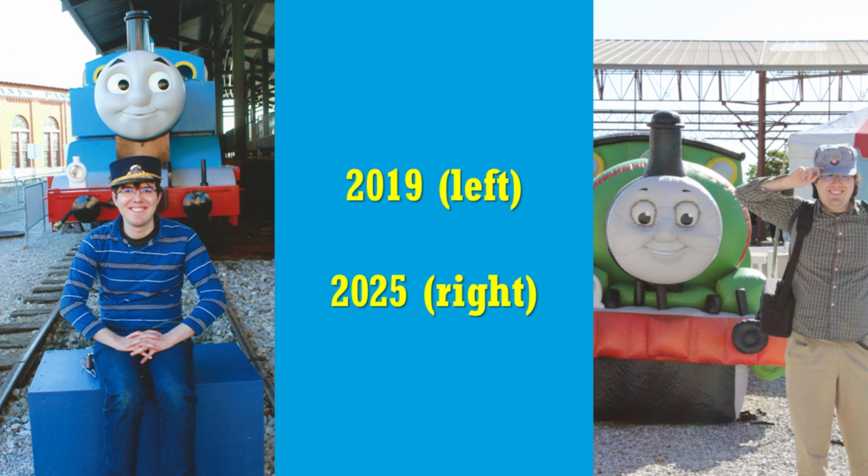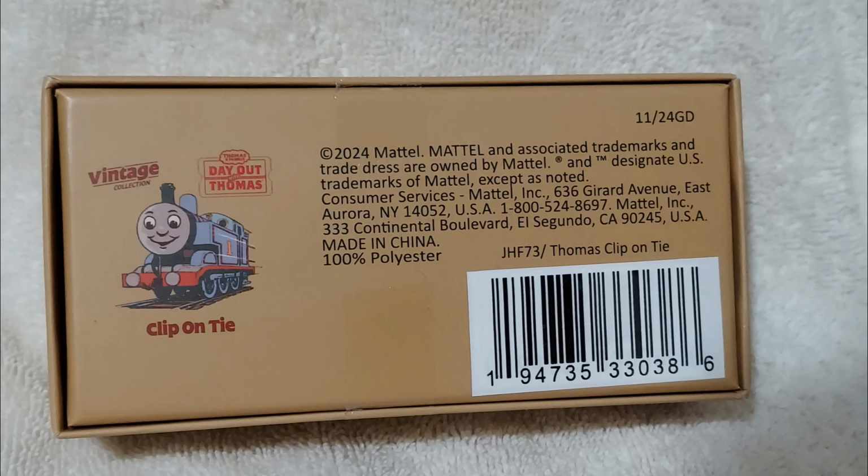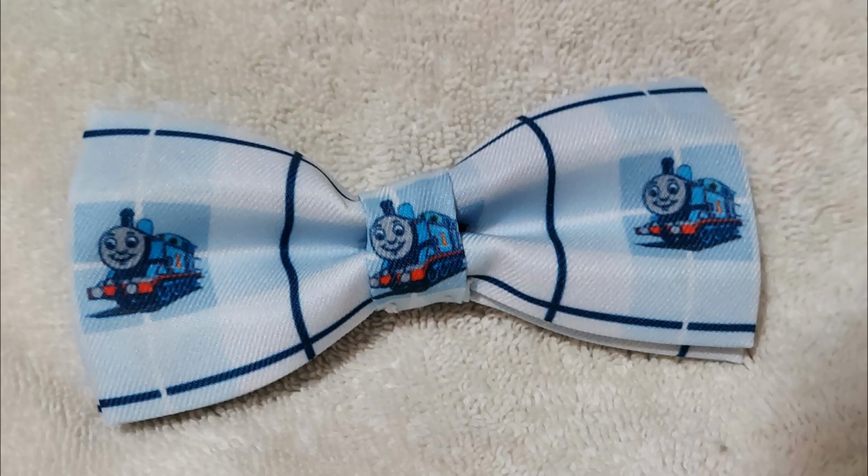After riding the train with Thomas the Tank Engine, we went to a gift shop inside a tent and found at least 2 items that best suit my preferences. One is a clip-on bow tie decorated in the vintage style Thomas. I'm so glad Mattel is acknowledging the history of the Railway series, first written by Wilbert Awdry in 1945. So the reason we chose to visit the Day Out with Thomas was to celebrate the 80th anniversary of the franchise. Very beautiful bow tie.